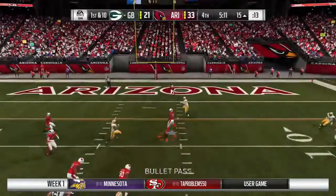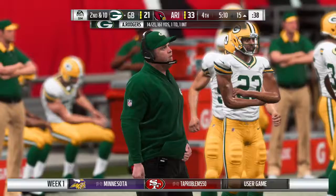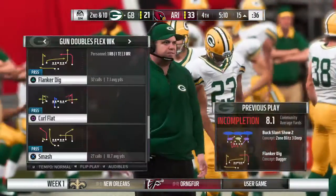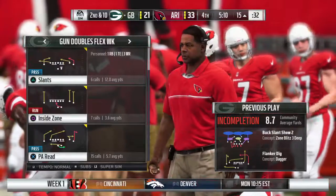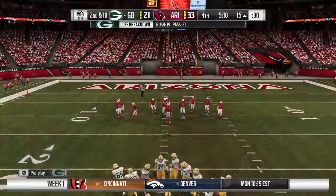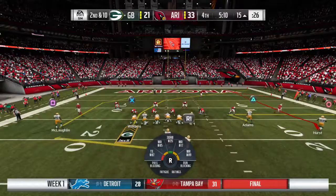Into the red zone, it's Rodgers. Over the middle, and it's incomplete. It's always tough for the guys throwing the football when they think they've got a completion and the ball's almost there, and then someone sneaks a hand or two in and bats it away. After the incomplete pass, here now is 2nd and 10.